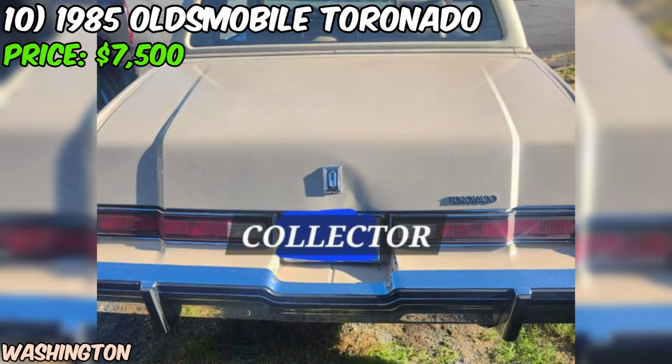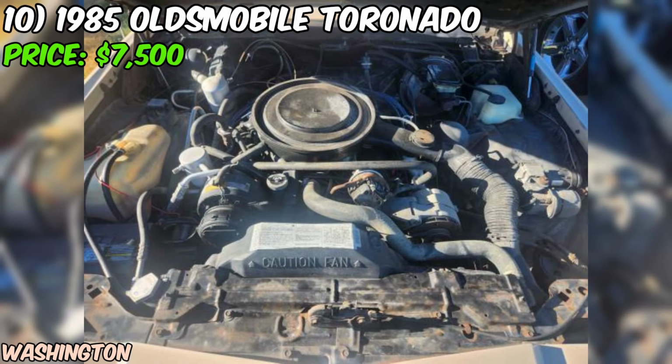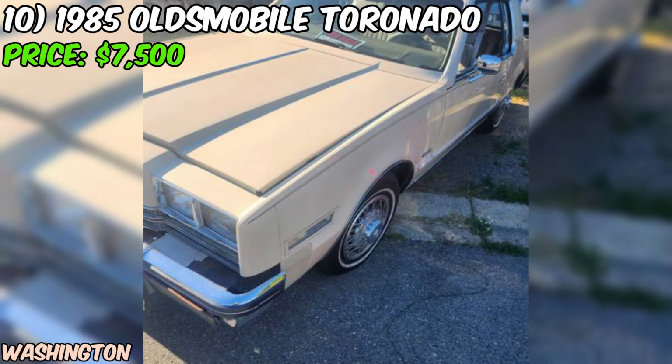First off, let's talk about the overall condition of this Toronado. The seller describes it as being in good condition, which is a solid starting point for any classic car. They mention that the car runs and drives, which is always a big plus. However, they do note that it needs a tune-up, so potential buyers should be prepared to invest a little time and money into getting this beauty running at its best.